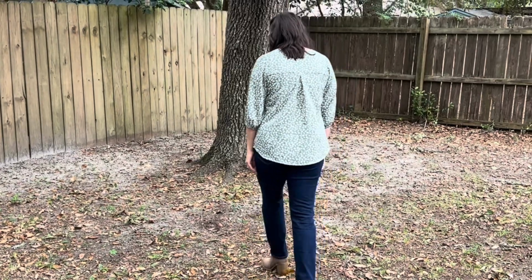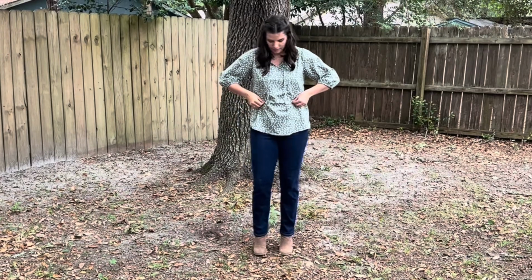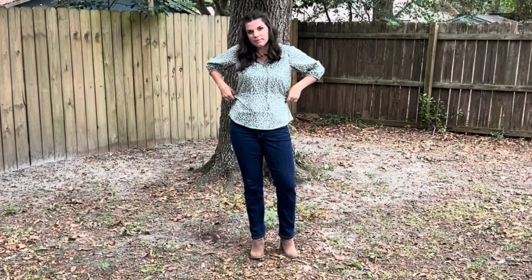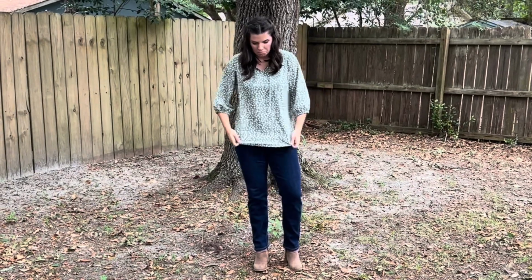The other thing, I don't think I have anything I'll change next time. Like I said, I added the inch. I don't think it was totally necessary. I will include pictures or video of me wearing it so you can see the total length. I like the length it turned out. I think if it were an inch shorter, it still would have been a good length for me. But obviously this is the length they wanted it to fit.